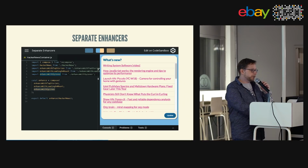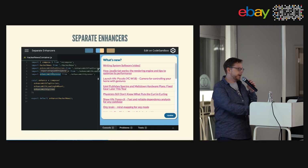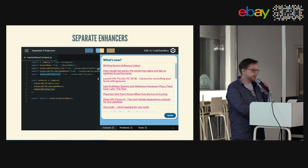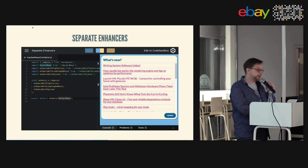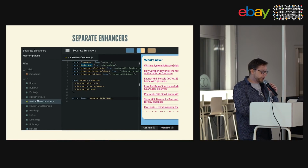code. It just says, okay, I'm creating a container here that has some top stories, and it loads on mount, and it has a spinner, and I'm going to use this container to enhance my Hacker News presentational component. And everything is nicely encapsulated away into these enhancer functions.